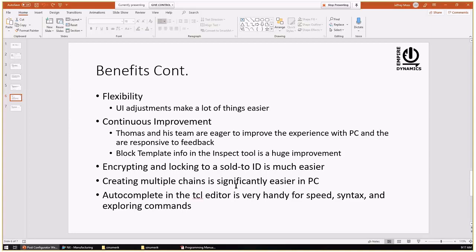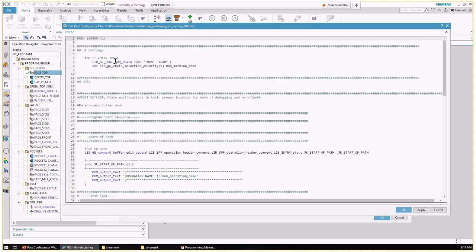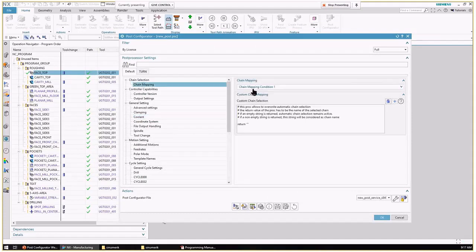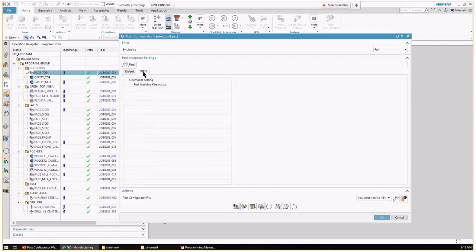Creating multiple chains is really simple. If you want to have a turning layer, it's as simple as two lines of code. To create a chain is one line, and then to set your chain selection priority. So if I want mom machine mode to be the selection determination, you just add that line of code. Then for chain mapping, if mom machine mode is turn, then it goes into this turn chain, and then you can add all your options in here. It's a really simple way to create different chains for each machine.